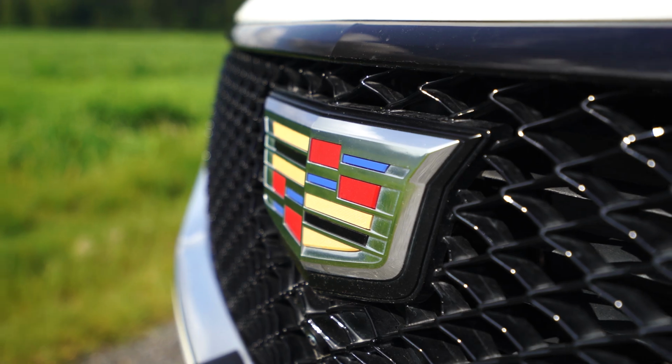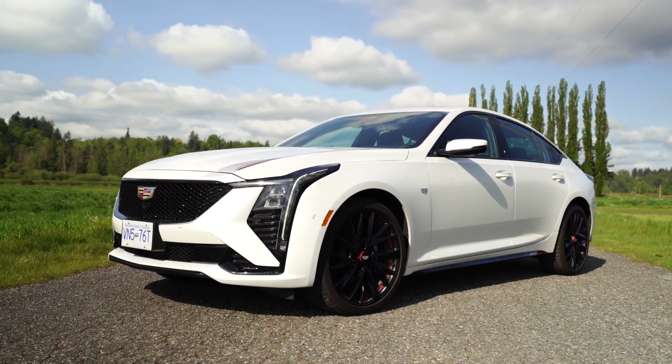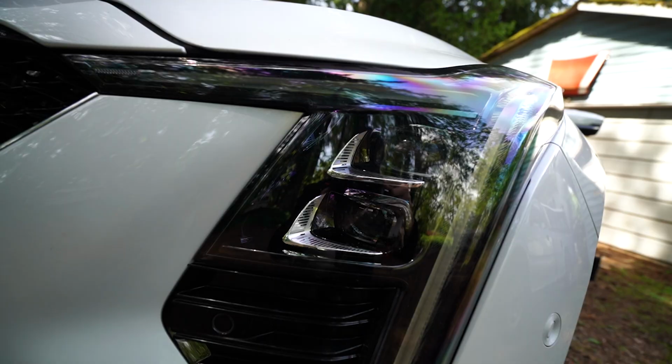It's all blacked out up there, but the grille goes lower down. It's a little bit wider. There's more room for air down there to get in. And then we have the vertical running lights. I think the previous model looked just as good as this. It's just a little bit different.